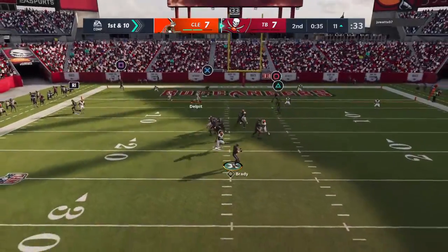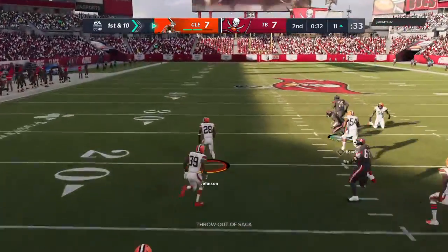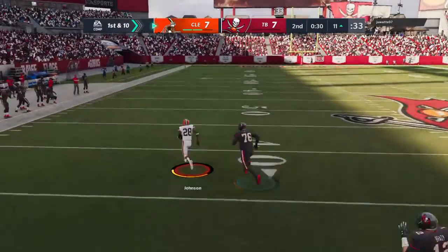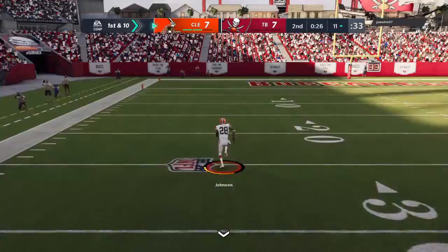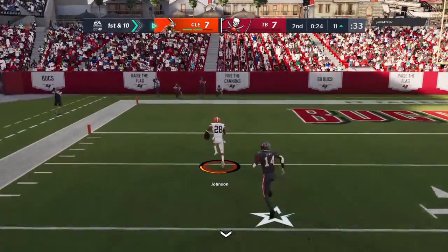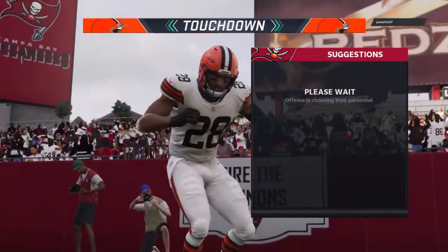Brady now on first down. Looking for Gronkowski, and it's intercepted. Picked off by the former first-round pick, Kevin Johnson. And now nothing but green ahead of him. 20, 10, and he'll score. Touchdown, Browns.